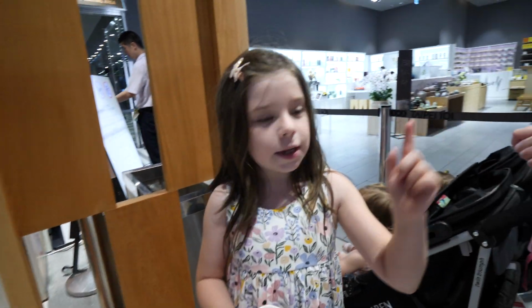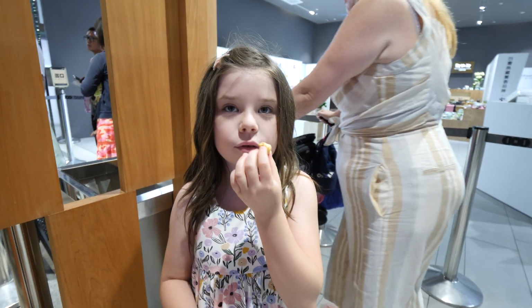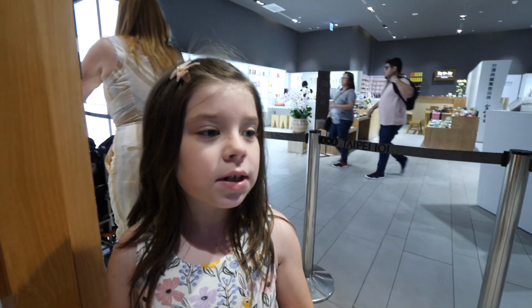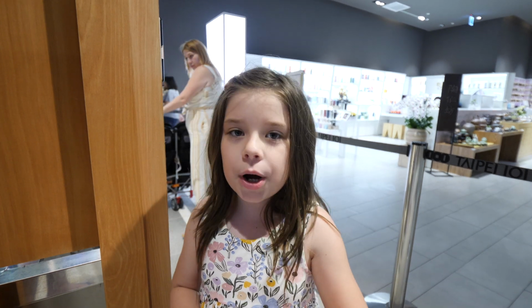Popcorn. Someone gave me it. There's this one and the other one I will be showing you. Yeah, it tastes sugary and popcorn.